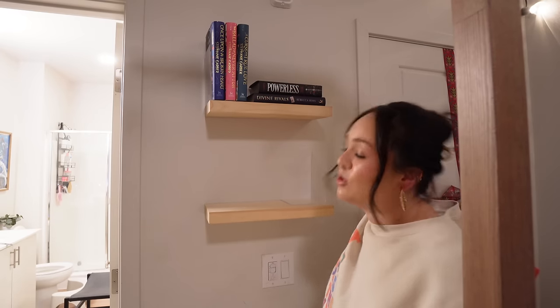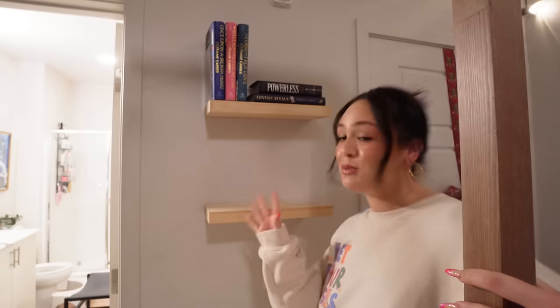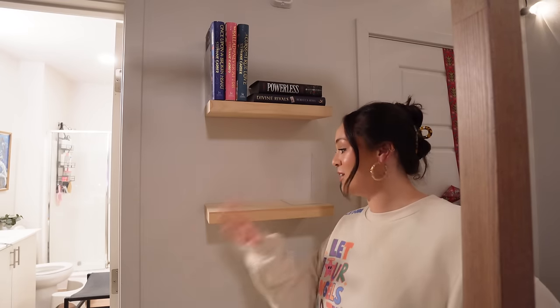And then I have Powerless by Lauren Roberts. I also did order the second book, like I said, but that's not gonna be here until this summer. I'll be crying about that until it gets here. This will be my, I'm like out of breath from talking. This will be my TBR shelf. So whenever I make my January TBR, this is where all of those books will live.